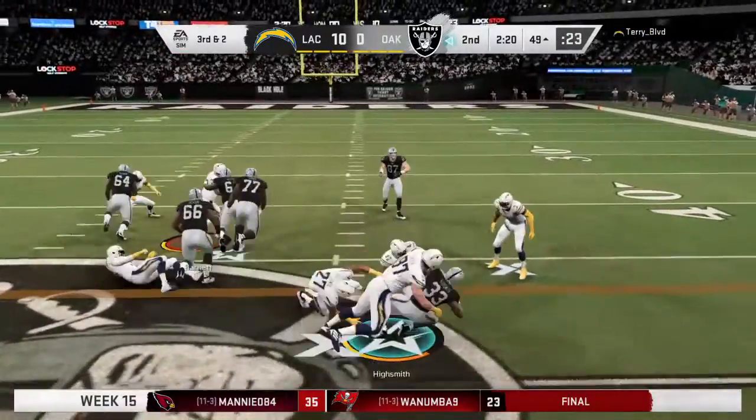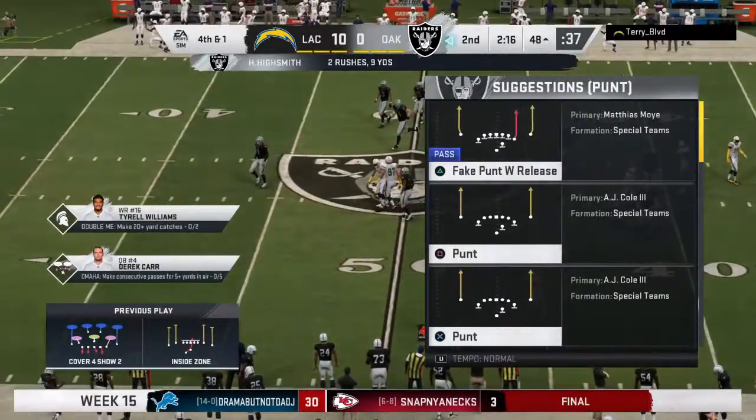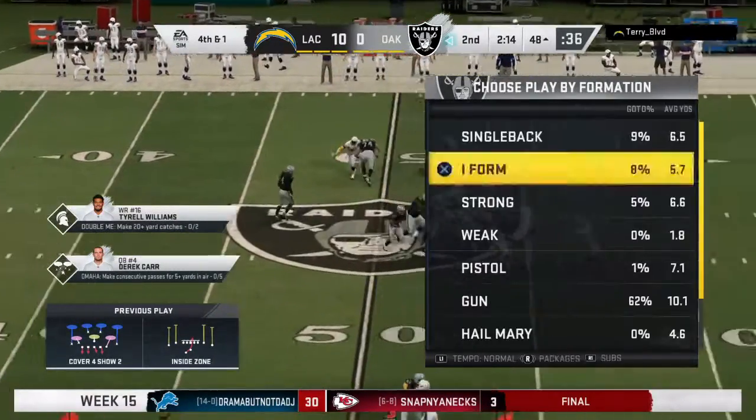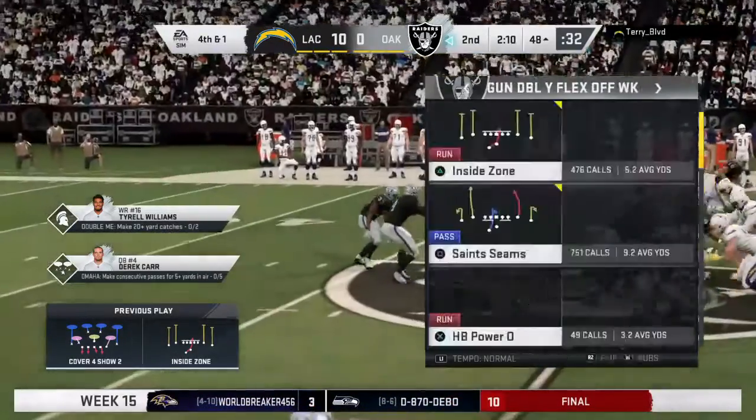They'll run it now out of the gun. Well, this is going to depend on the spot, but it's not a very generous one. He looks to be about a yard or so short. He needed 2, he got 1, and that's going to leave him with 4th down at a yard.